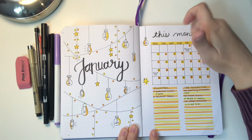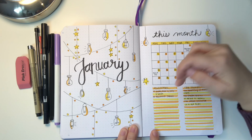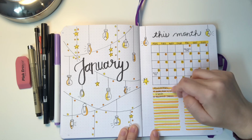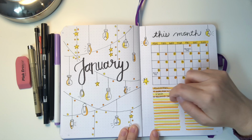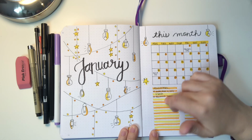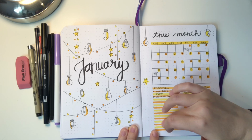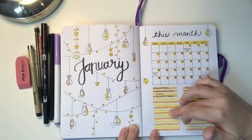I have a little calendar here with a couple of dates to remember, and on this side I am keeping track of reminders. So far I have buddy read and the buzzword for the month. I do have some other buddy reads that I need to fill in right here. I'm not 100% sure of all the dates yet, so that's why that's not all filled in.